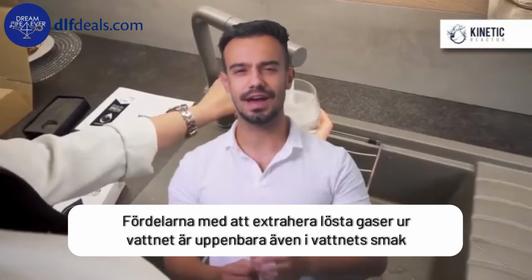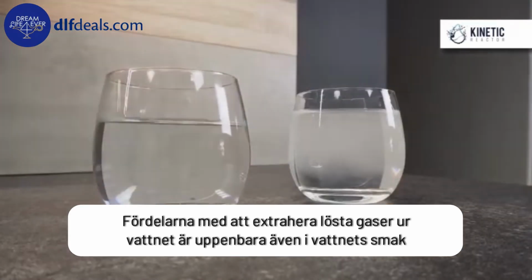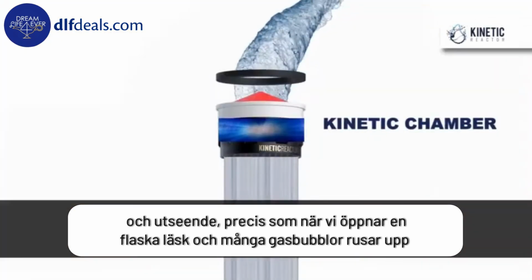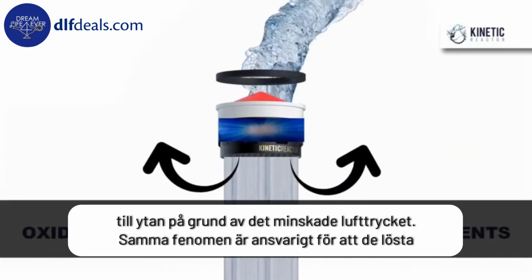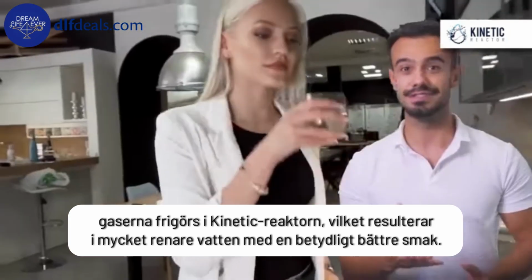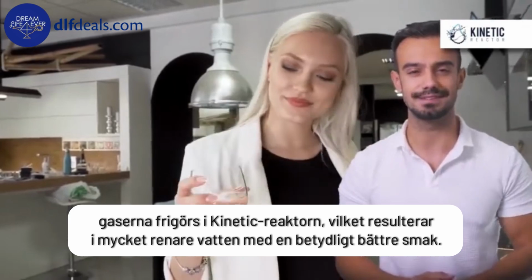Benefits of extracting dissolved gases out of the water are apparent also in the water's taste and look. Just like when we open a bottle of soda, when lots of gas bubbles rush to the top due to the decreased air pressure, the same phenomenon is responsible for the dissolved gases to be released in the Kinetic Reactor. As a result, we get much cleaner water with a much better taste.